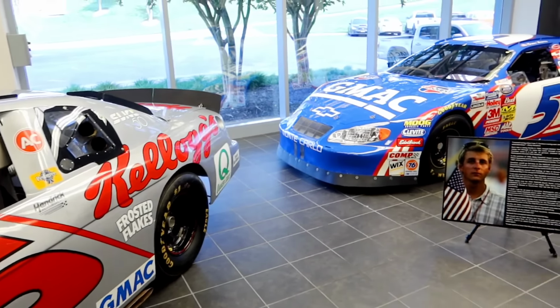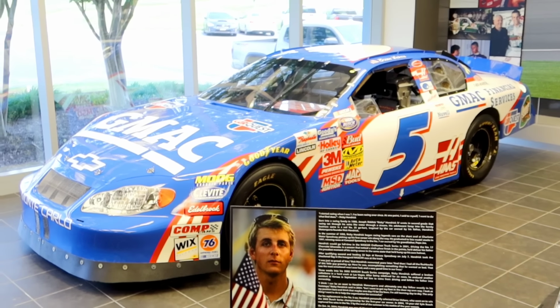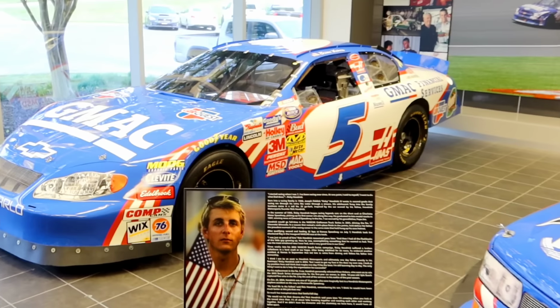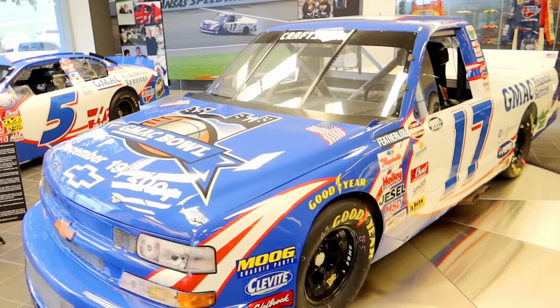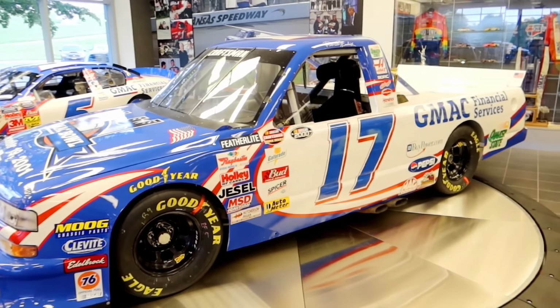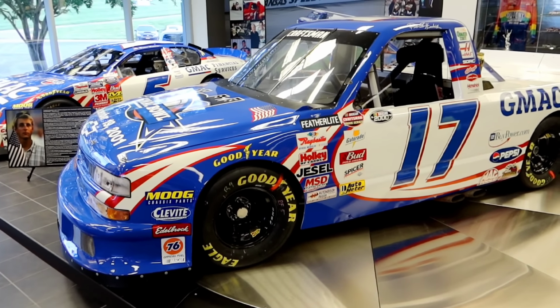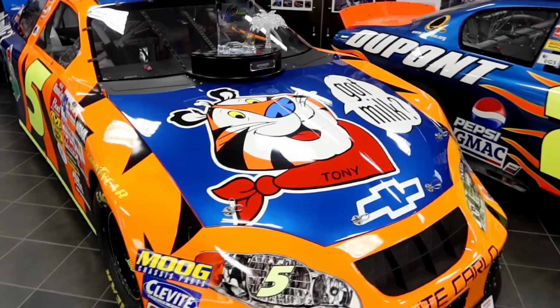Brian Vickers' car. And then over here we have one of the Truck Series. Rick Hendricks. One in this car. Over here they have Terry Labonte's post car with the old Tony the Tiger on the front.